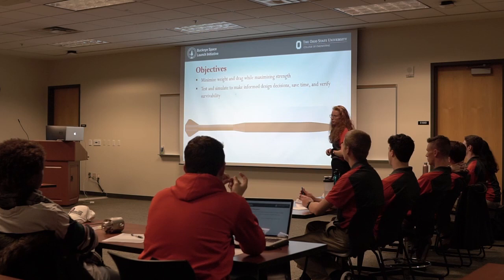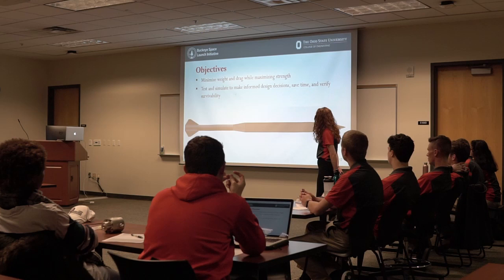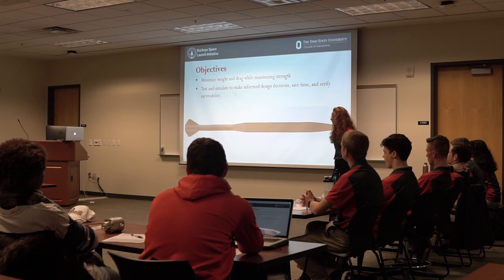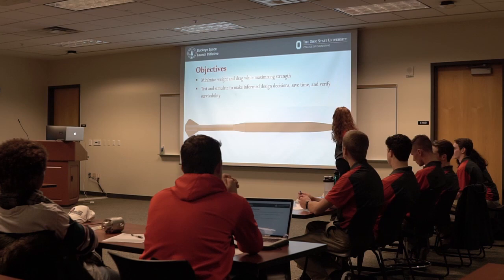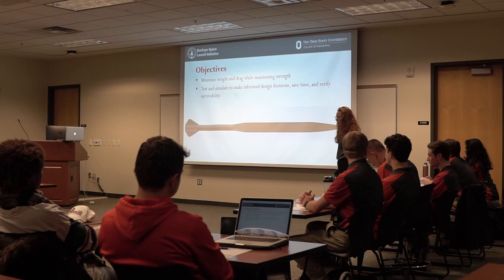The objectives for this year, similar to years prior, have been to minimize weight and drag. That's basically so that we can get to that 30,000 foot mark without compensating with a higher power motor. Do all that while maximizing the strength of the rocket using high strength to weight ratio materials, like carbon fiber. And also make informed design decisions, save time, be a little bit more careful and prove that it'll work.